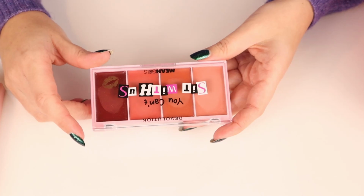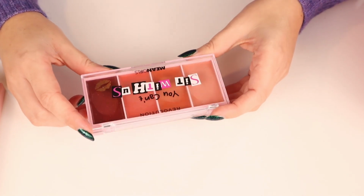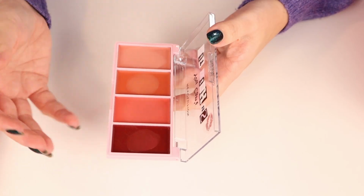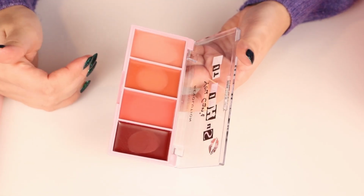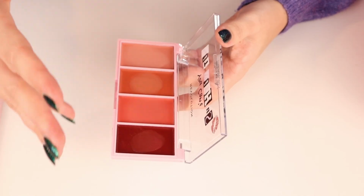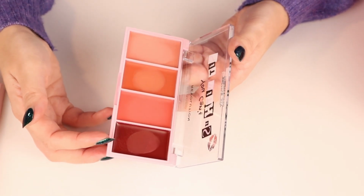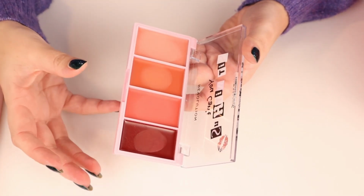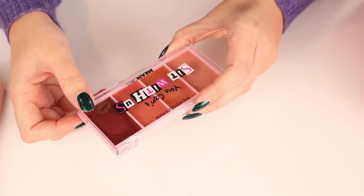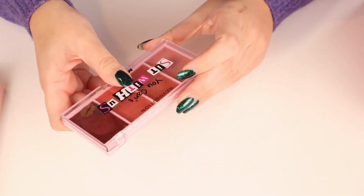Then here I have the Cream Cheek palette from the Revolution and Mean Girls collab. This is obviously drugstore, but I do like the quality of this. I do like the shades in here. They're a little warm for me, but I do like the idea of this. And this one you can use to make things a little bit more cool tone, because it's really like this sheer berry, like you can sheer that out a little bit. I do like this Cream Cheek formula. I think this palette is pretty cute. It's gonna be in my new makeup updates.